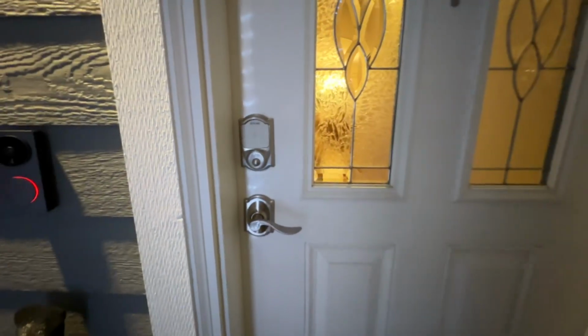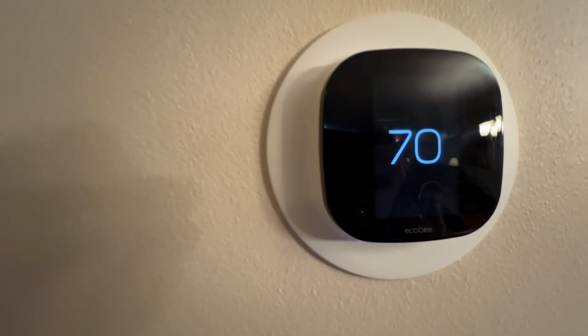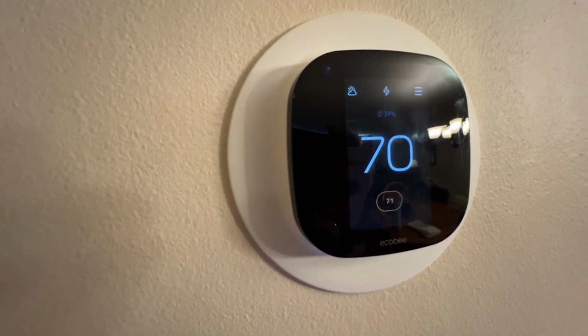No key required. This is a 2nd generation Ecobee thermostat that optimizes our heating and cooling and uses 4 sensors spread throughout the home upstairs and downstairs, and also detects occupancy to balance out the comfort and efficiency.